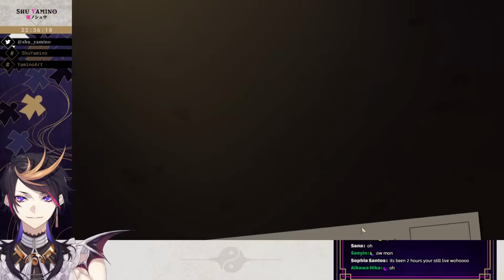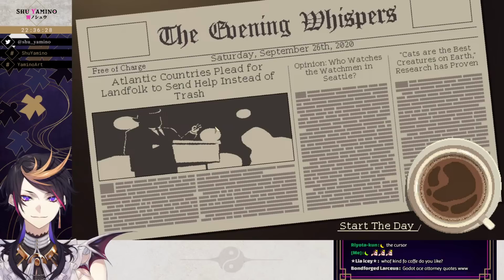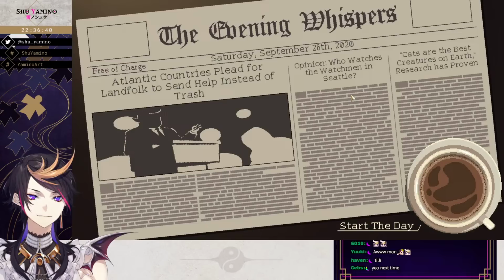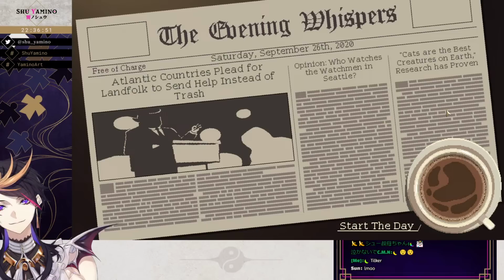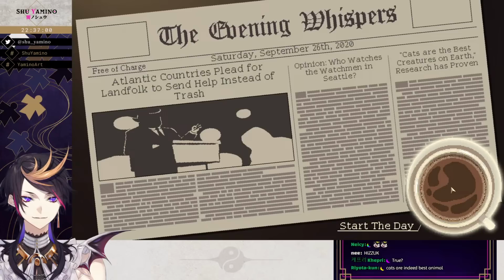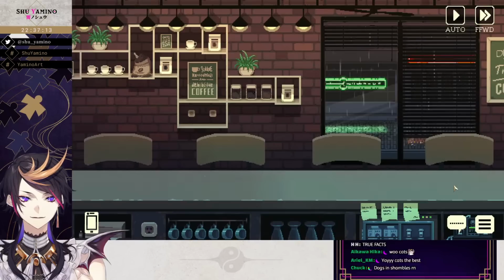Atlantic countries plead for landfolk to send help instead of trash. Wow, that's a headline. Opinion: who watches The Watchmen in Seattle? Cats are the best creatures on Earth. Research has proven. Woo, cats! Okay. Well, that's kind of also kind of, I guess it's kind of, would that be, that wouldn't be racist in this context, right? Right? I can't tell. I don't live there.